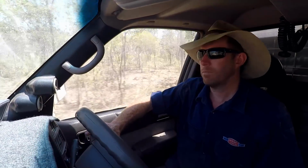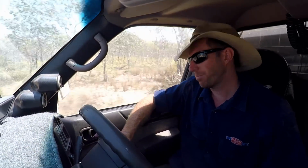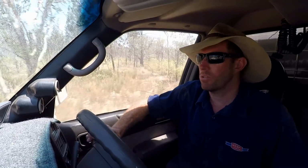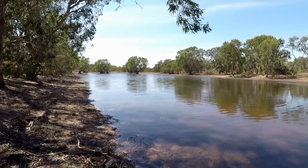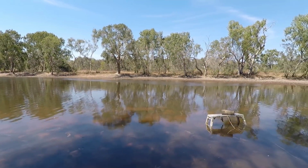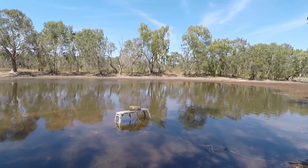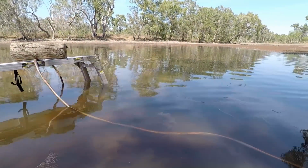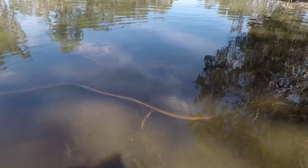Well, we left Rosie Creek Camp a little while ago. We've made a short detour, a bit bumpy, to a small billabong that Brett found the other day. We went for a bit of a scout on the bikes. We found this billabong with some water in it. So we've managed to fill up our tanks this morning.